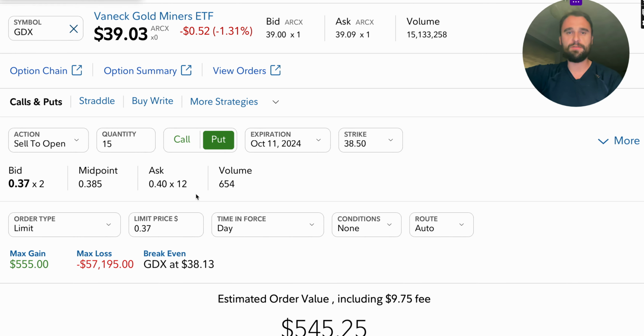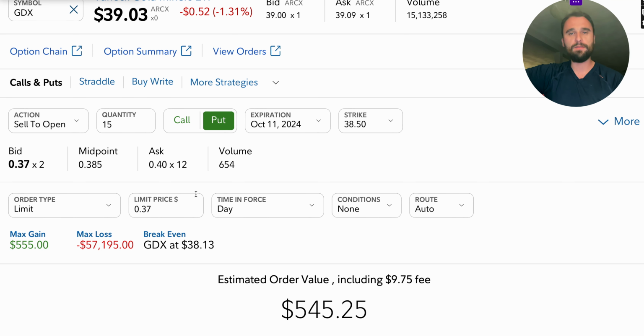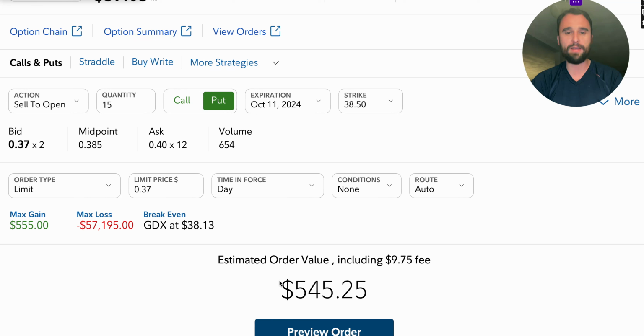Now, Fidelity is my favorite website broker for using options to make income. I actually have my portfolios and pretty much everything with Fidelity, and I really enjoy using their platform. Now, as you can see here, I have this trade set up to make $545.25. This is after commissions. Okay, so if you see here, our max gain is $555.